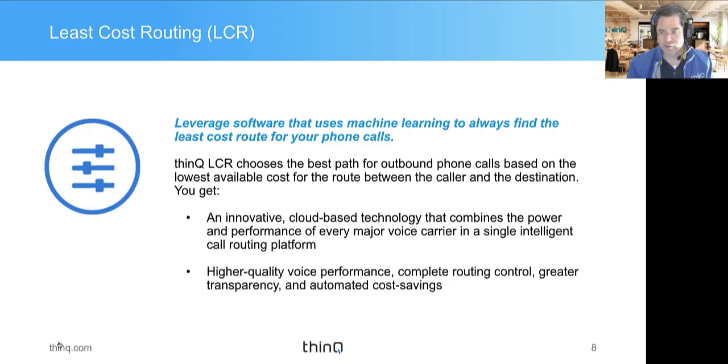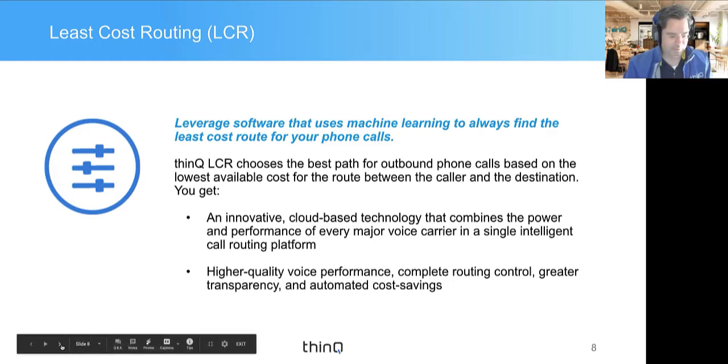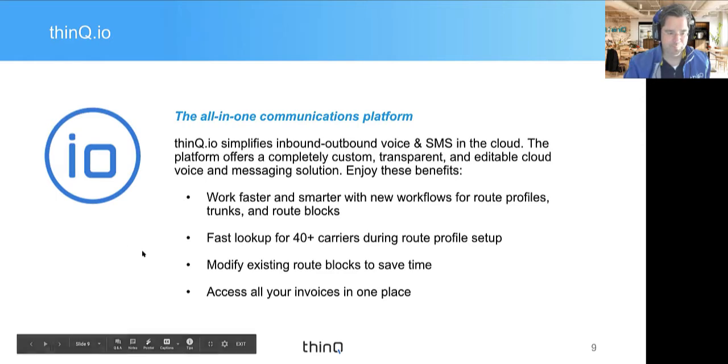So if you do encounter an issue, and we know there's always going to be an issue somewhere at some point, you have the tools to be able to control the LCR to prevent it from using certain routes and certain carriers if they're having an issue. So our LCR, again, is back to the beginning. Our toll-free least cost routing platform is what we're known for, but just least cost routing in general for our domestic calls as well is also what we're known for. And that comes built in when you put your phone calls, your voice, through thinQ.